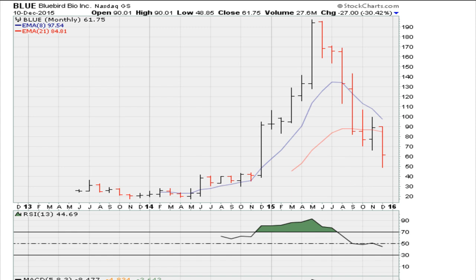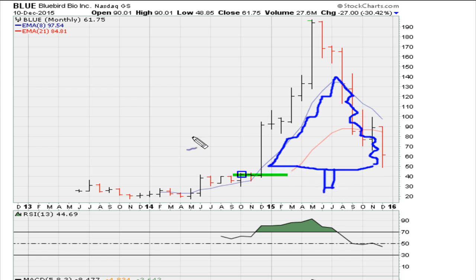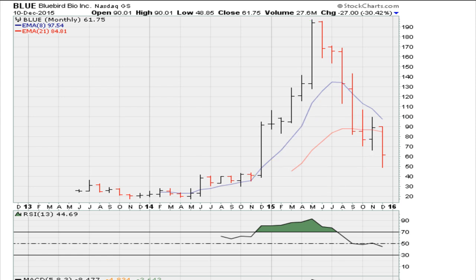Couple of observations here. The stock, since this breakout beginning, or let's say late 2014, went on a nice run, and since the highs of about summer of 2015, the stock's been down. It looks like what traders could call, if I can draw it, something like that. In essence, it looks like a Christmas tree, right? So it's had the round trip, but there's a lot we can learn from this.